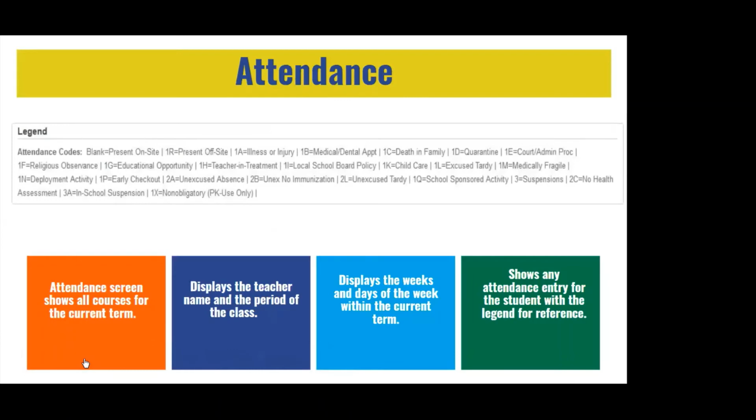When choosing the attendance screen, it will show all attendance entries made by teachers. There's a legend at the bottom of the screen to let you know what the attendance code means. DPI created a new attendance code this year for remote learning. It is the 1R code, and it is a present code.